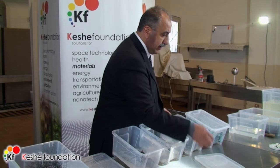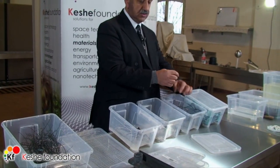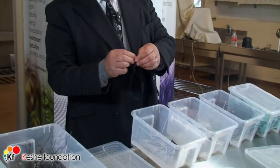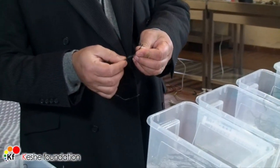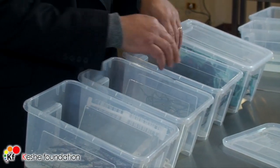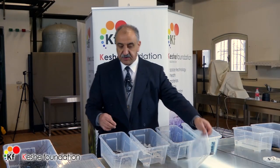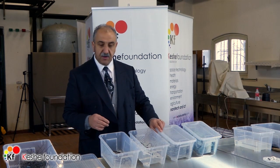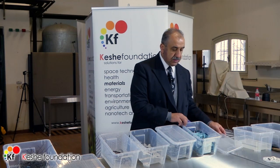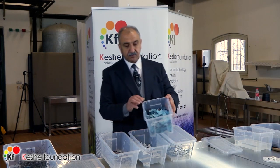This is the wires which we saw, we put in the system. These are literally every single layer nano-coated. These materials, like these wires, have been tested by the universities in Europe and have been confirmed to have the characteristics of it. This is another nano layer.